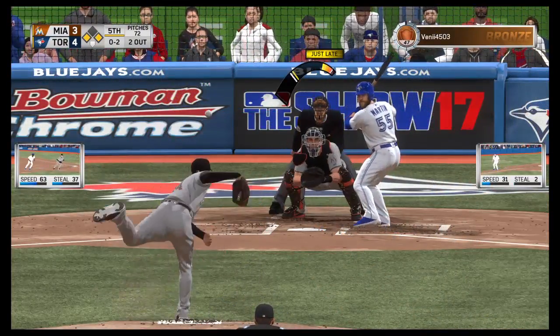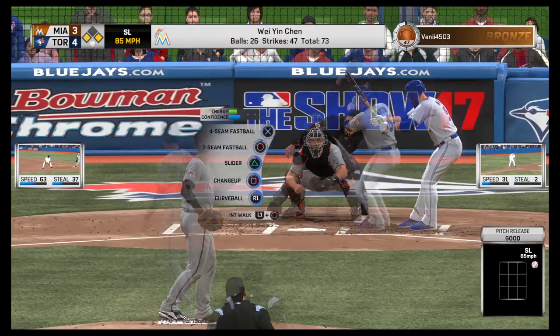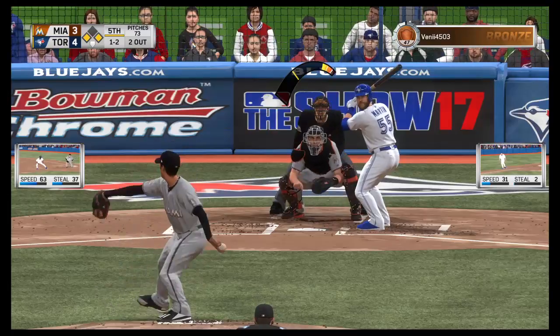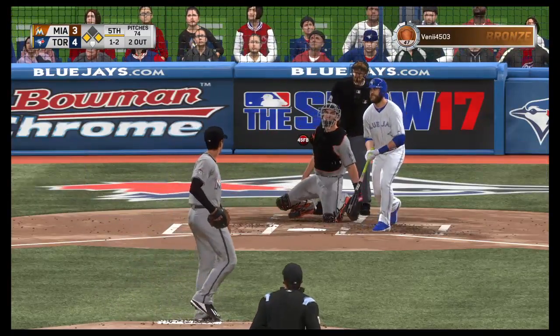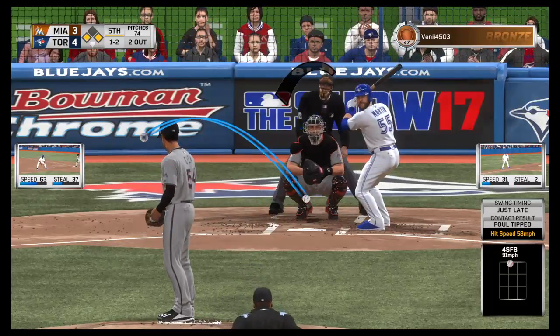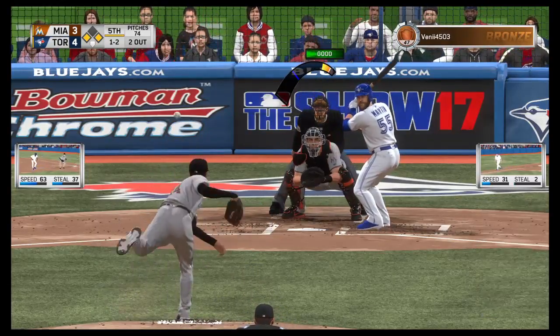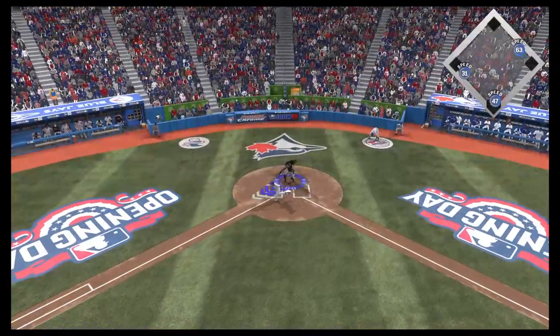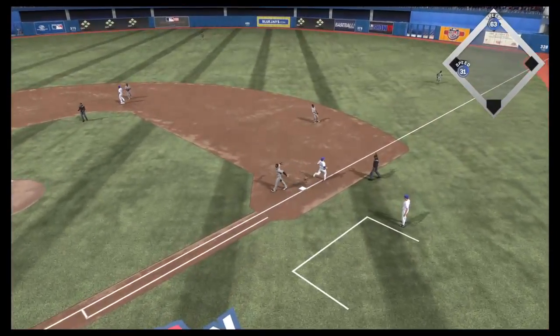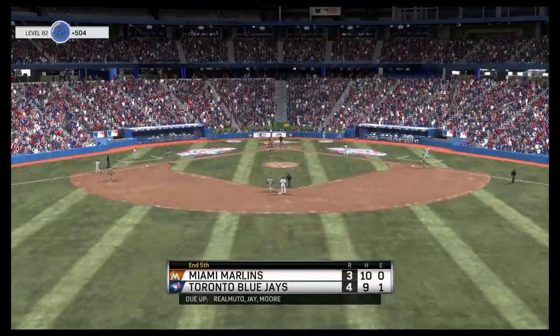Trying to keep the score where it is, and the pitch. And the slider runs in on him as he has to lean out of the way. Here's the 1-2 delivery. And this is going to be fouled into the diamond level seats. Here he comes again, 1-2. Swung on in the dirt for the third strike. Up with it, Realmuto. And the throw to first ends the inning.